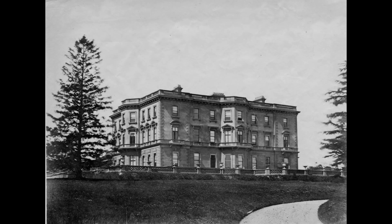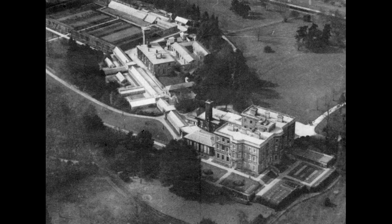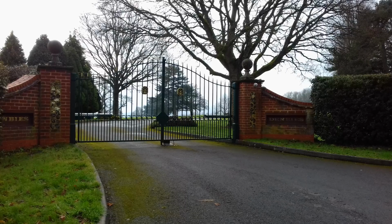Denbies was the 100-room mansion of the Cubitt family of builders. Thomas Cubitt, 1788 to 1855, built much of Bloomsbury and Belgravia in London, also parts of Buckingham Palace and Osborne House. The mansion was demolished in 1953. Part of the estate was handed over to the National Trust, but most of it was sold to Adrian White.